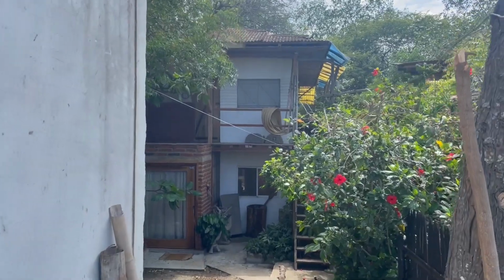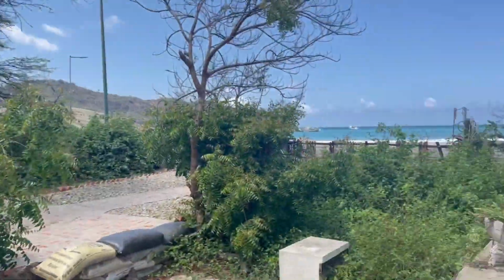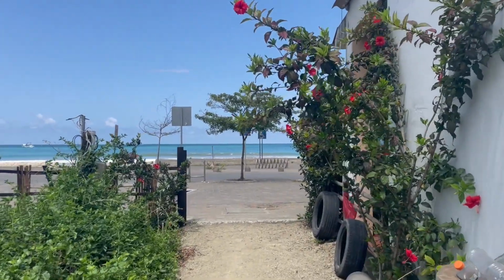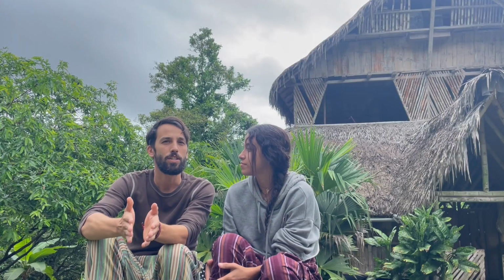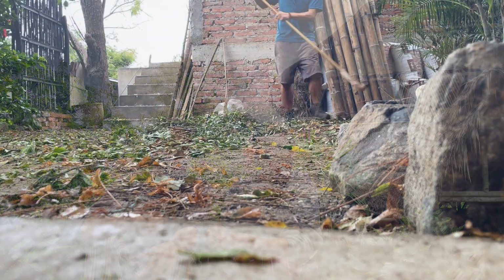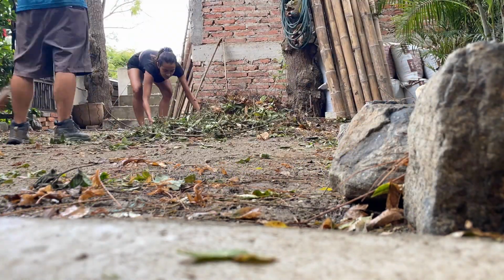So this is the house where we are staying doing the volunteer project, and the beach is just right here, so we enjoy the ocean all day. It's amazing. Why are we doing a volunteer project? It's a good way to travel. Our initial interest was the fact that we don't have to pay for lodging. A lot of volunteer projects, you don't have to pay for food either, which saves a lot of money. Yeah, for sure. But it's been a lot more than just that.